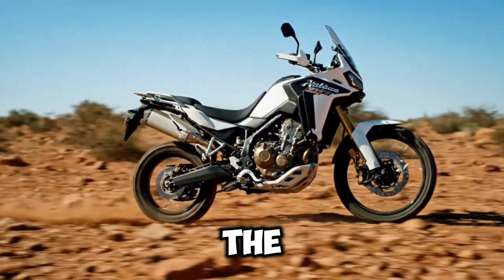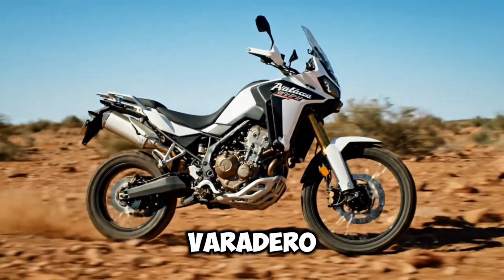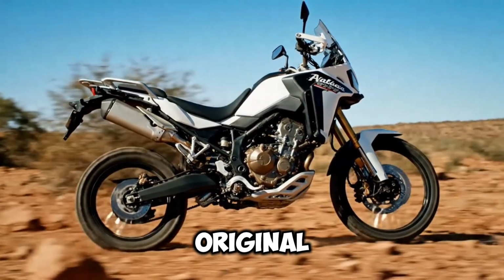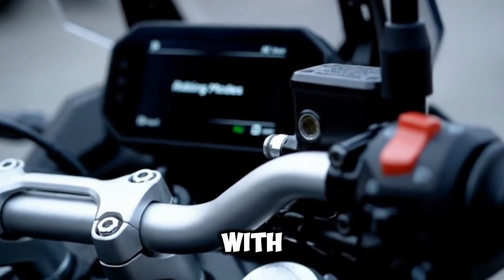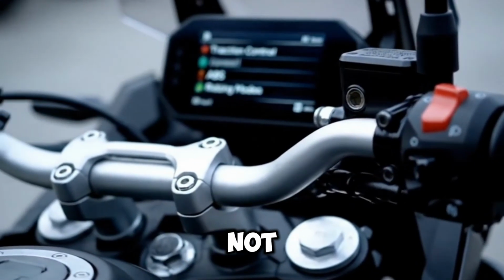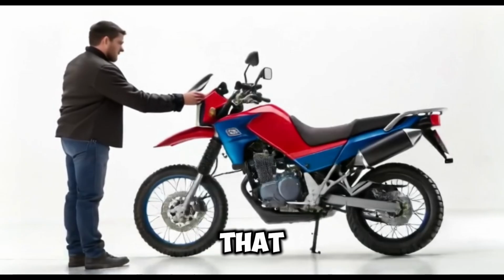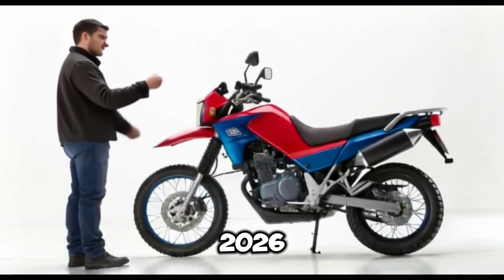Final thoughts. The 2026 Honda XL125V Varadero is more than just a revival. It's a carefully updated, learner-friendly adventure bike that keeps the spirit of the original alive. It's practical, approachable, and versatile, with enough comfort and presence to make new riders feel confident. It may not have the power of its larger adventure siblings, but it captures the look, the feel, and the reliability that made the Varadero such a hit in the first place.